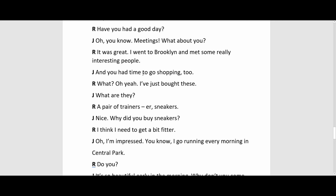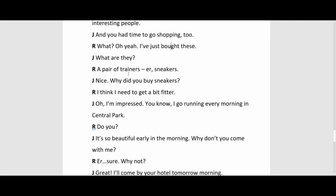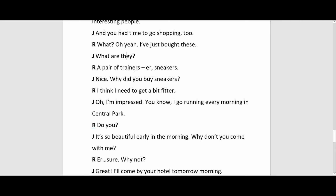А также у тебя было время сходить за покупками тоже. Что? А, да, я вот только что вот эти купил. I've just bought, имеется в виду, я только что купил вот эти, он показывает кроссовки. А что это? Пара кроссовок. Ну, в смысле, sneakers. Но опять это кроссовки-кроссовки. Британский английский, американский английский. Замечательно.